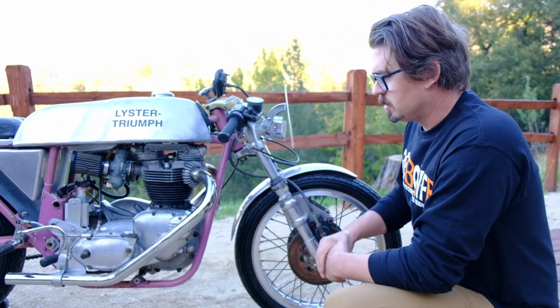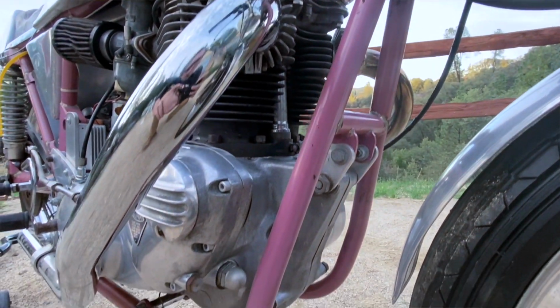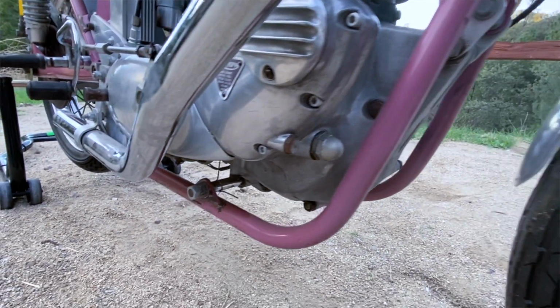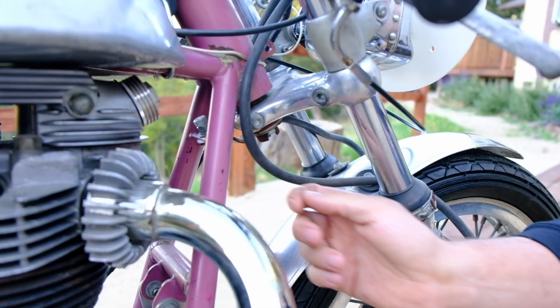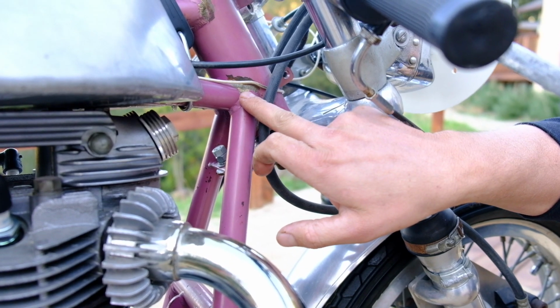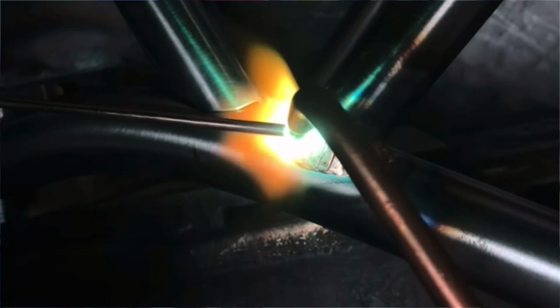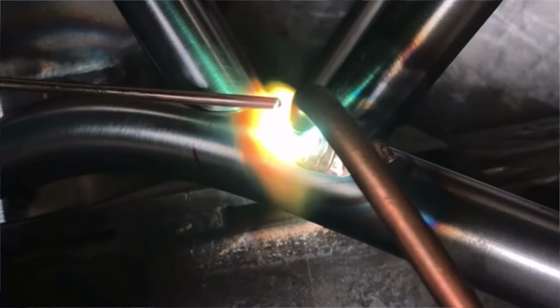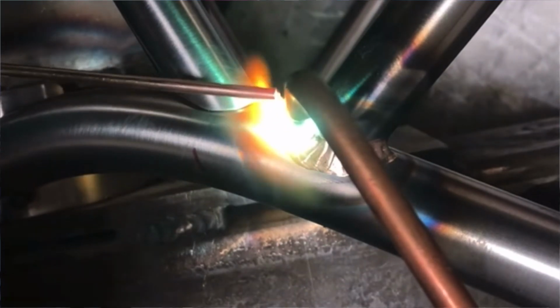Okay, let's take a closer look at this plum-colored frame. You can notice the smaller diameter tubing. I would expect that it's probably a little bit thinner wall as well. And if you look close, you can see there's some paint worn away here. It's assembled by bronze brazing, not TIG welding or MIG welding. So that's a bit unique. You don't see that too often nowadays.